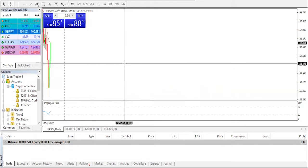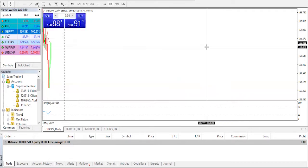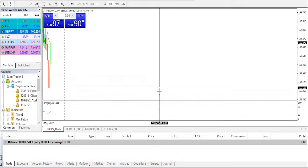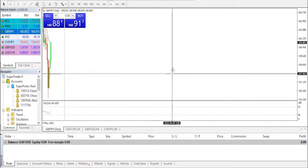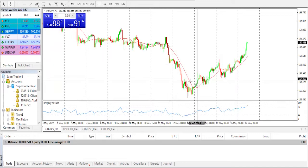We have our daily Fibonacci 38.2% at 158.58, and daily Fibonacci 61.8% at 158.14. Our daily pivot S1 is 157.98, our daily pivot S2 at 156.79, and our daily pivot S3 at 156.14.